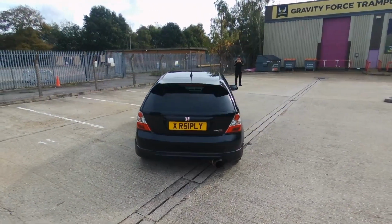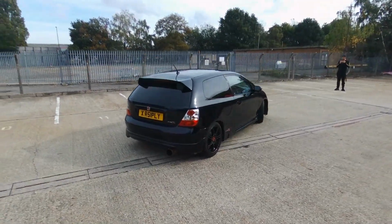Update for the Civic. Civic is still sat at home, feeling a bit sorry for itself. It needs a bit of a detail. I've got my friend that's going to come out and give it a nice once over.